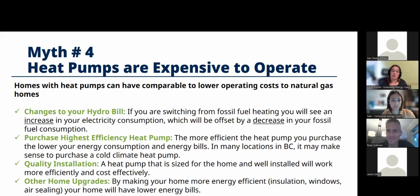And last but really not least, because it is a very important point, is to look at your house as a whole system. So before getting any new heating system installed, doesn't matter if that's a heat pump or a gas furnace, it's very important that you ask yourself, well, what are my insulation levels like? Is my home adequately insulated? Do I have good windows? And especially, is it airtight?